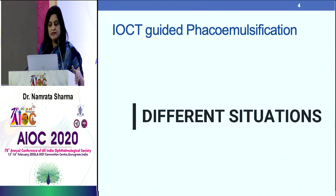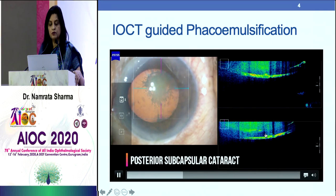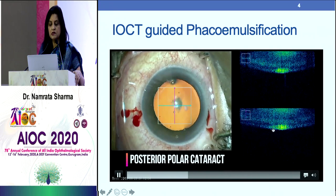In cases of posterior subcapsular cataract, for instance, you can see that the PC is quite intact here. And the cataract is only posterior subcapsular, just above the PC. Whereas a case such as this is a posterior polar cataract. Again, you can see that this is merging with the adjacent tissue.